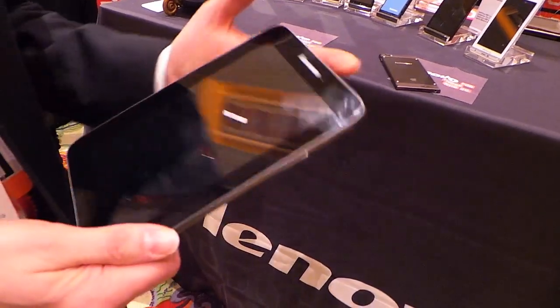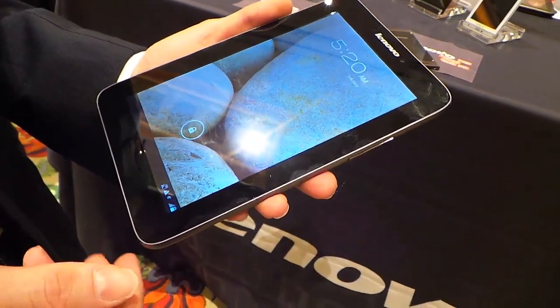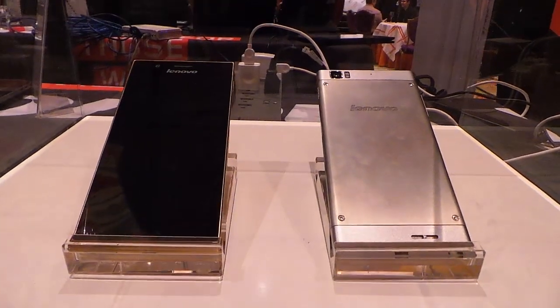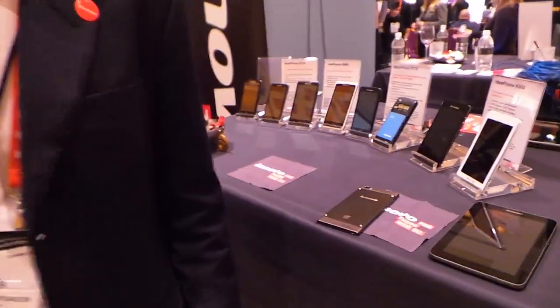So what OS is it running? This is running Ice Cream Sandwich. Cool. So check that out. That'll be available in the U.S. And I love these things. These things are just so pretty. These are different designs for the thing. For that one, yeah. All right, well, so look forward to it. Thank you very much. Pleasure, thank you.